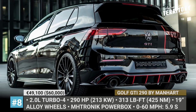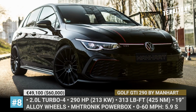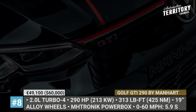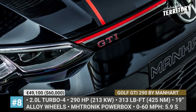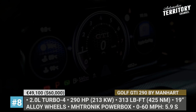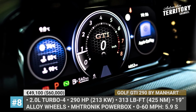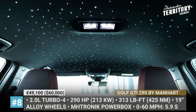To give the car a meaner stance, the company fitted the GTI with 40mm lowering springs from H&R and also tuned the suspension for improved handling. Finally, Manhart used their in-house MH-tronic powerbox module that raises the output of the stock 2-liter turbocharged 4-pot to 290 ponies and 313 pound-feet of twist.